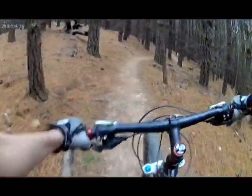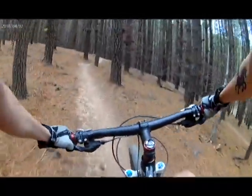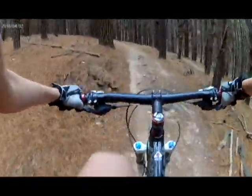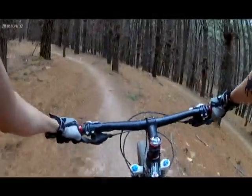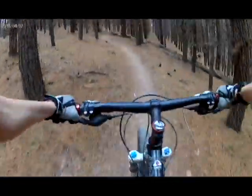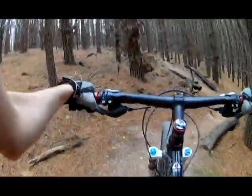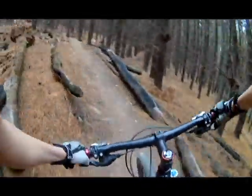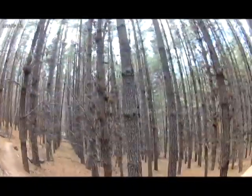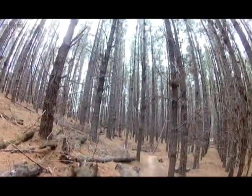There's a few logs up here which could be made into a log ride, but poorly built. It's not that good. Nice logs. Get the bypass, so you can cheat. Like here. There. There's a small one here. It's a small one, but poorly built.